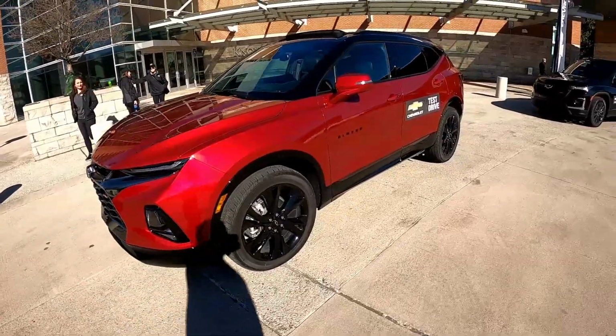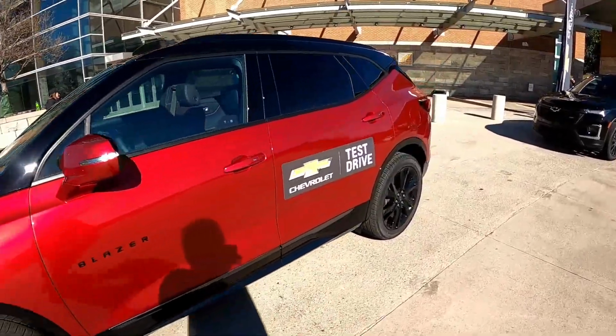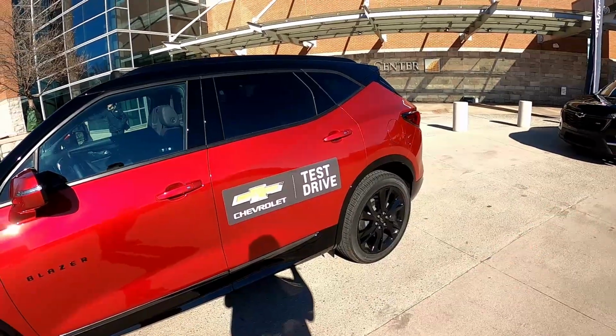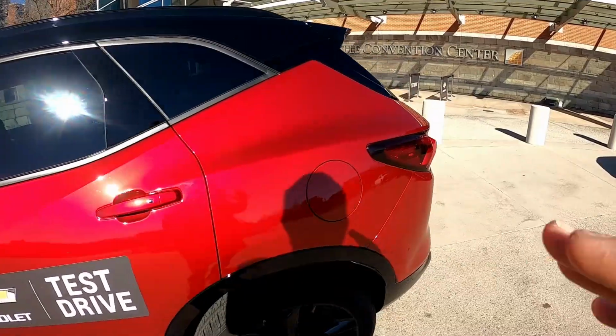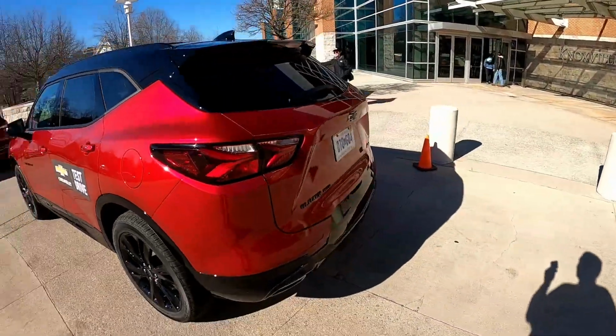We have the all new Blazer RS all-wheel drive. Now, if anybody says anything, I know it's a crossover now, but it's okay, you know, whatever. It's a nice looking car.